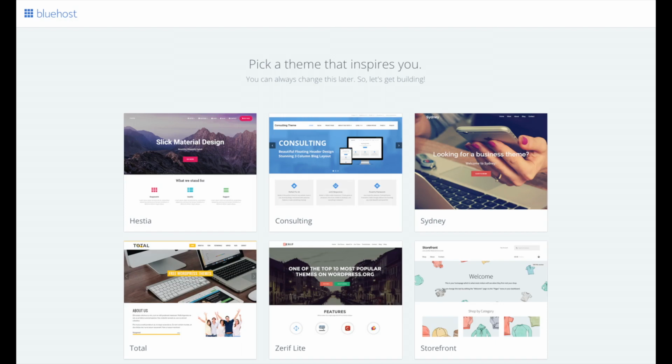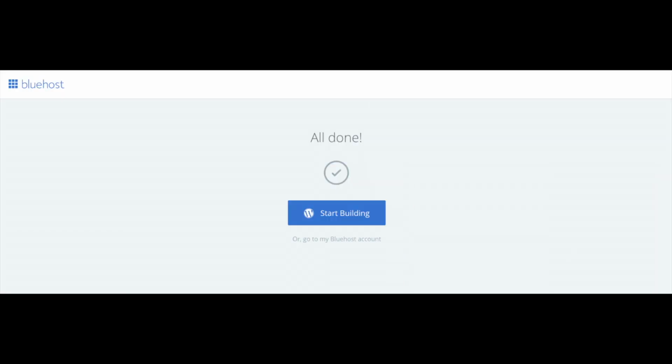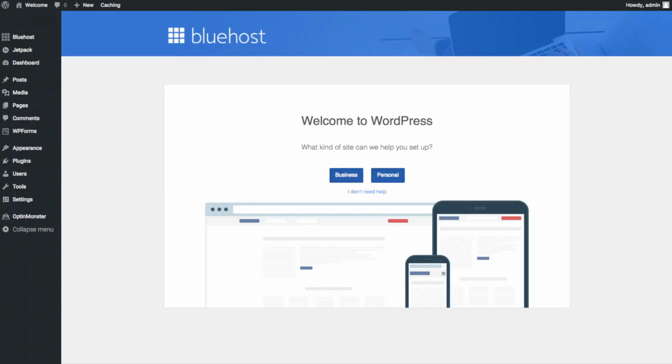Once you choose your free theme or click skip this step, you'll be at the page here stating all done. Click the button that says start building to start building your blog on WordPress. Once you click that and log in, you'll be at the WordPress dashboard. This is what the WordPress dashboard looks like. It'll ask you a few questions, as you can see. If you don't need help, just click the you don't need help option.